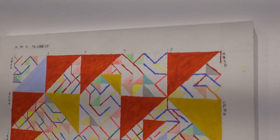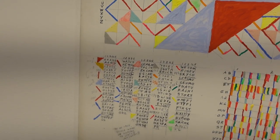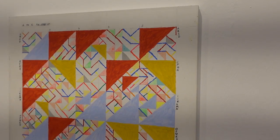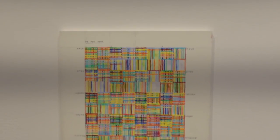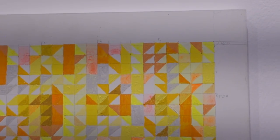Despite. This is a nice one. I like the subtle light tones here. Do not pour. A lot of them have various mediums. We've got graphite. It's titled Rules: I before E, except after C. So this is acrylic gouache, colored pencil, graphite ink on gesso panel.